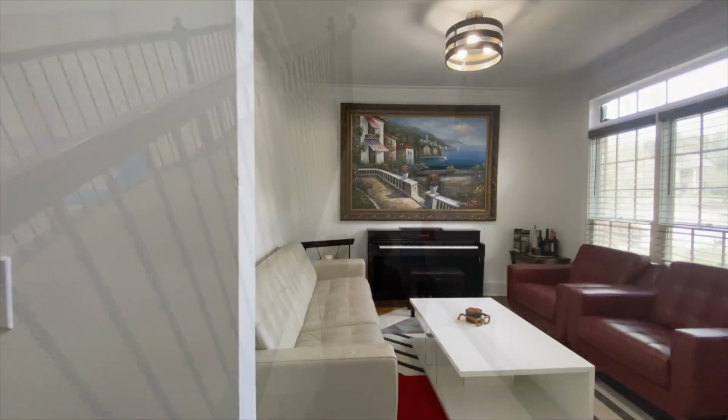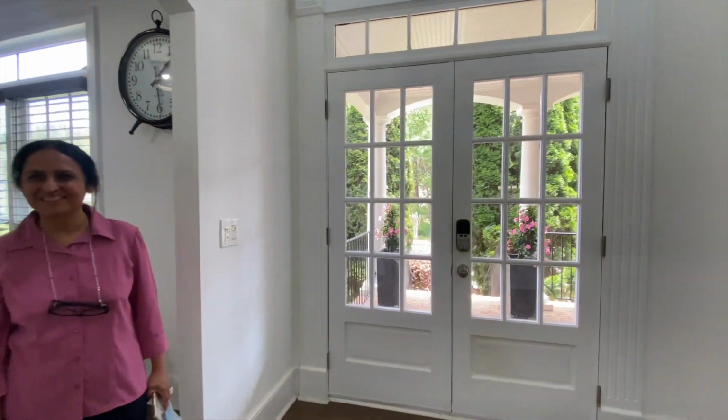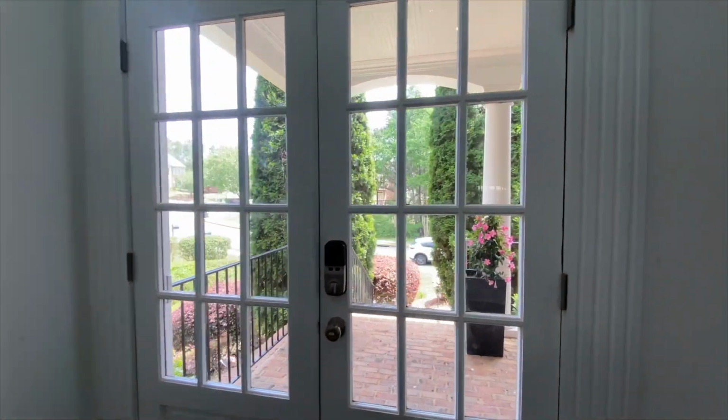The agent for this property is Farzana Lokhandawala with Virtual Properties Realty.